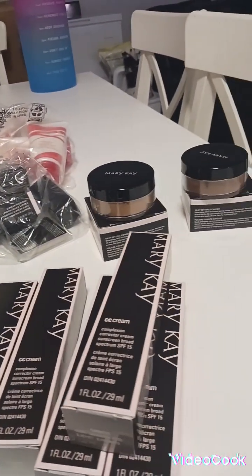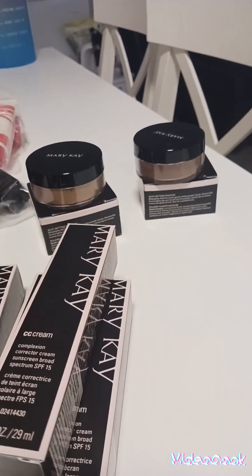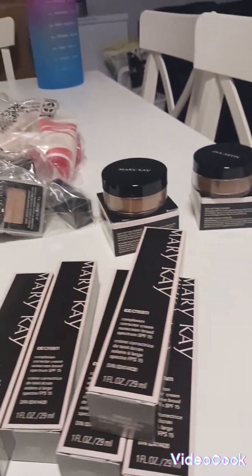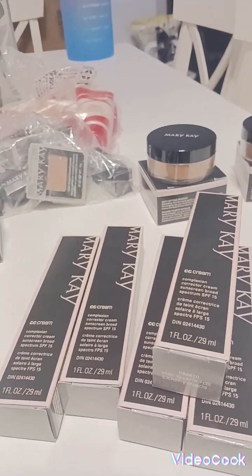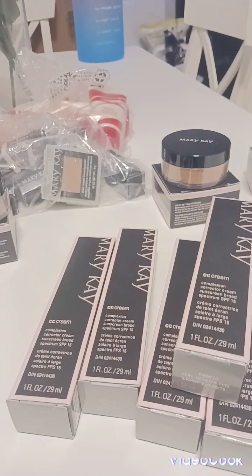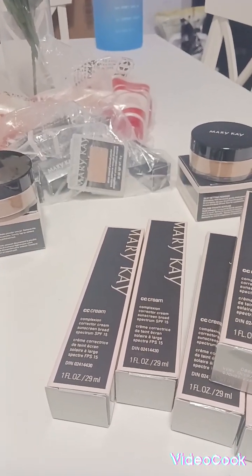But here is my setup once again. Got the hand cream, I got the lipstick, I got the serum mineral powder, I have the setting powder, and I have the CC cream. I also have the foundations. I have the skincare. Whatever you need, I have. You want to try it before you buy it, so reach out to me.